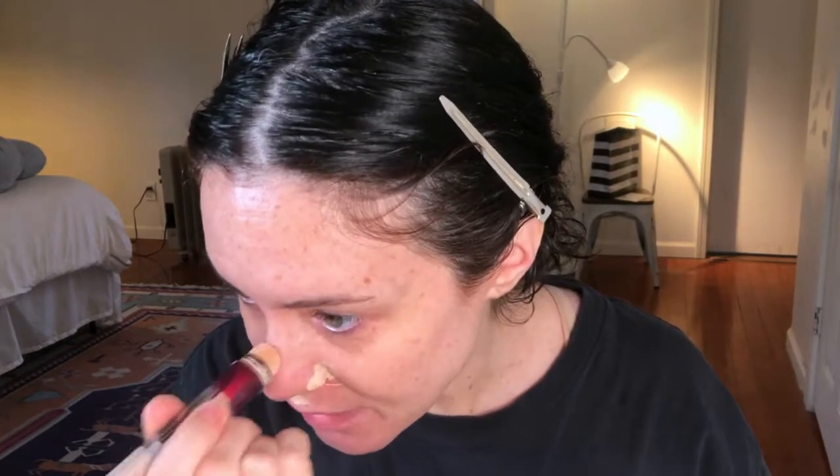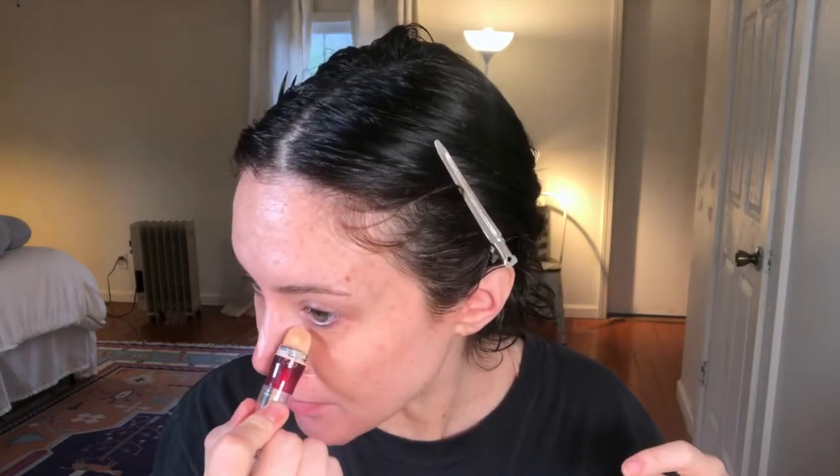And I love this because it's hydrating and it's sheer. So I'm gonna just put a tiny bit on the tip of my nose and put a tiny bit below the shadow.